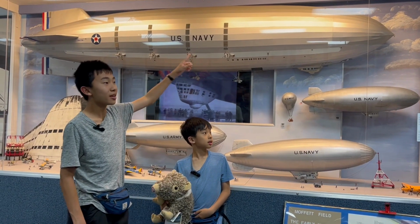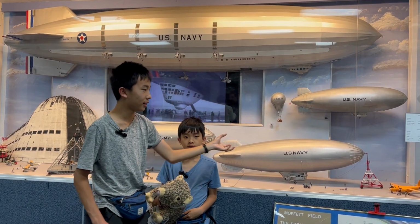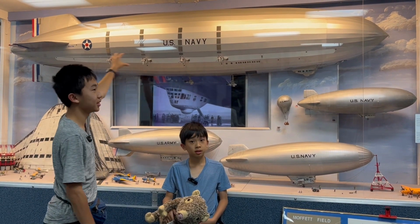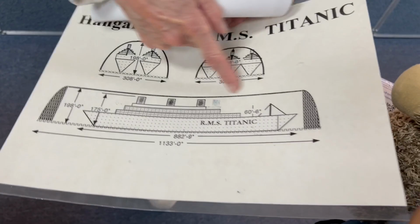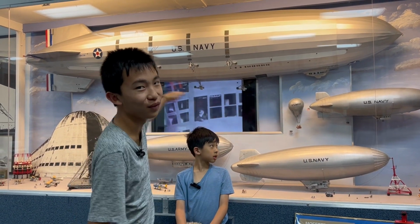This is a model of the Macon, which was an airship, and the difference between this and the blimps is that the blimp was basically a giant balloon, but this one had people all inside. And this was so big that I could fit the Titanic in there, 2 of them. At over 700 feet, this was the length of 2 football fields.